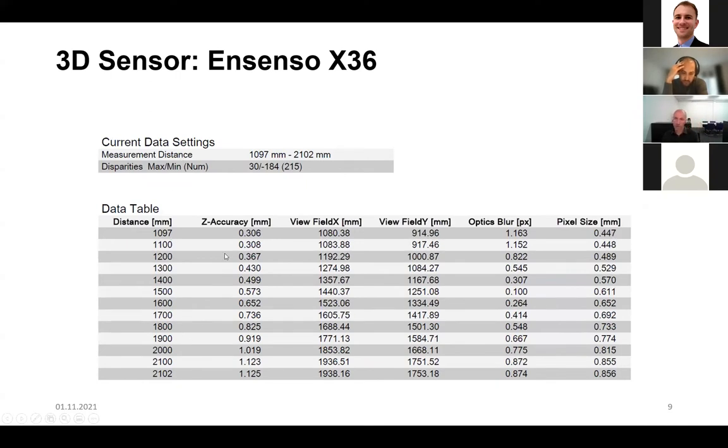And here you see some information about the accuracy. For example, at 1 meter distance, the accuracy is very good, 0.3 millimeters. But at 2 meters, it's slightly above 1 millimeter in the Z direction. And you see also the field of view. At 1 meter, the field of view is 1 meter times 900 millimeters.